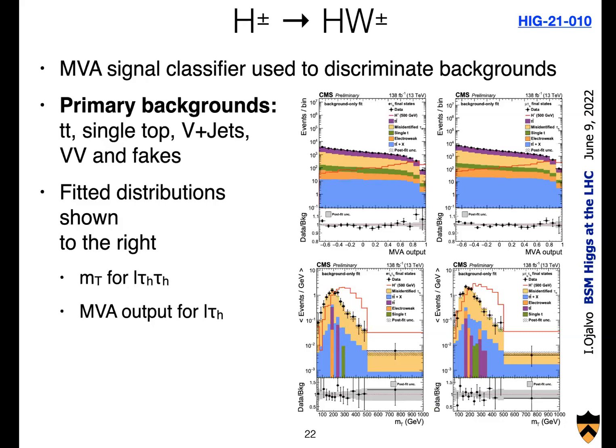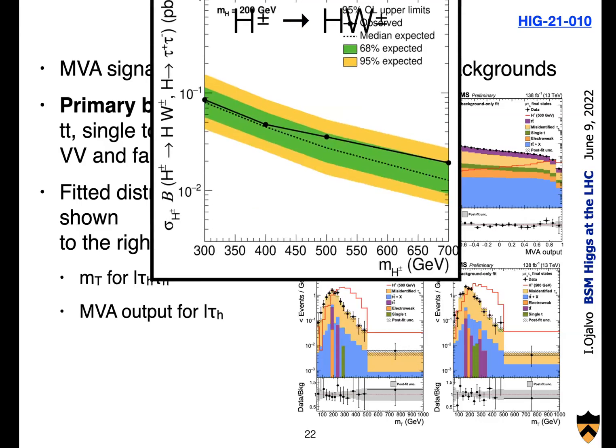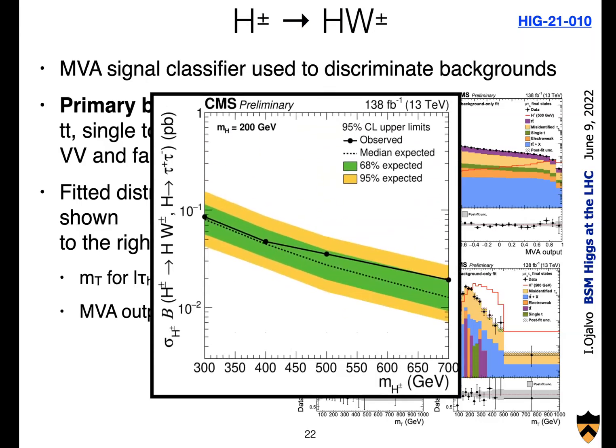And again, you see that for the top plots, you have a large number of statistics, and you're a bit more statistically limited in the bottom. And you can look at what the signal could look like if it was overlaid. But at this point, no real excess is being seen. And again, this is an analysis that could benefit from more data.